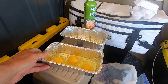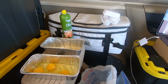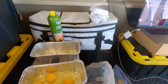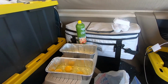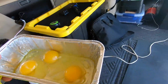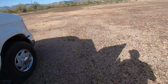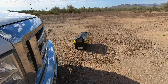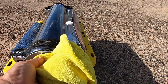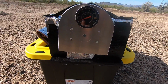Right, just like on TV, there's 3 eggs in an aluminum pan that's going to go in a solar cooker. Hey, why not? All right, let's get them out there and get them cooking. They're in. Let's see how they do. We'll time it out. I'll be back in a bit.